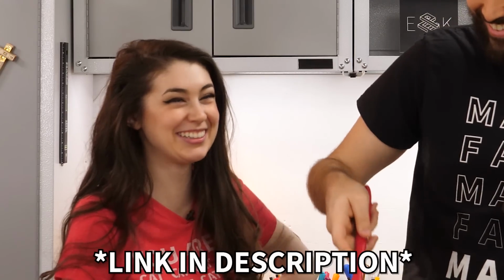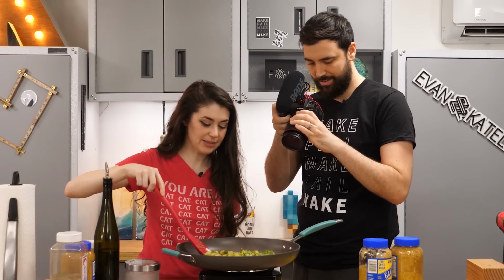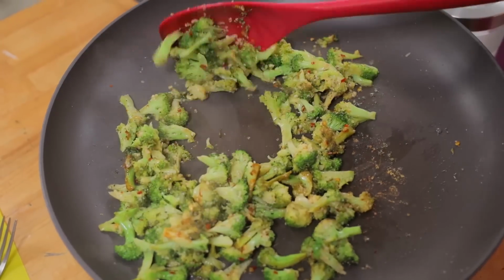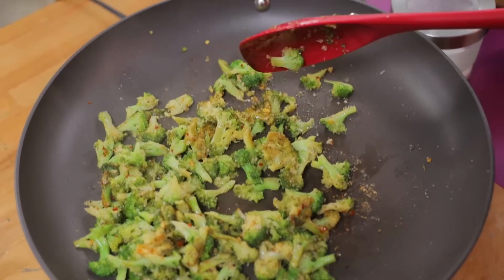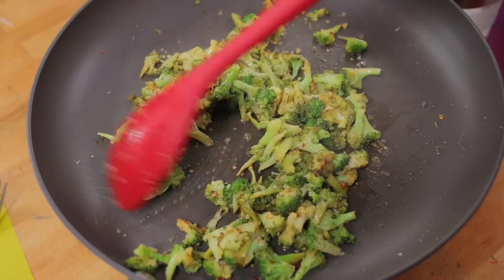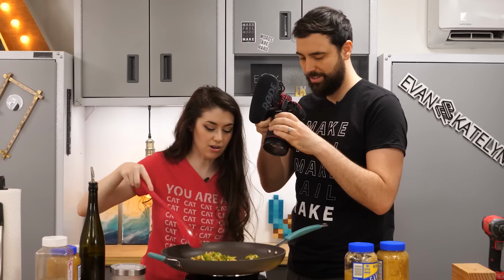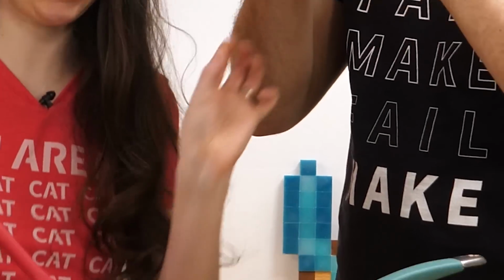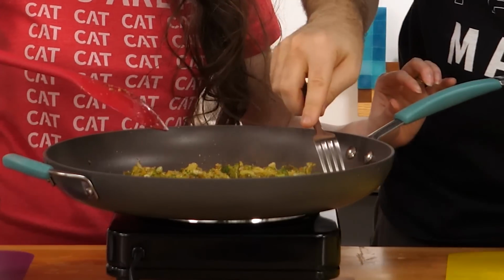We'll put a link. Okay, so it seems like it's getting a little bit of color on the underside. Yes, that's what we're looking for. There, you're getting a little bit of crisp now. This is just at the beginning stages. We're gonna take it a lot farther. But I like it with some crisp on there.